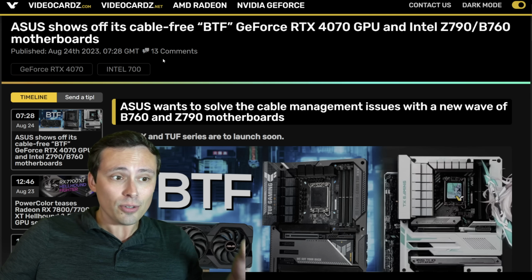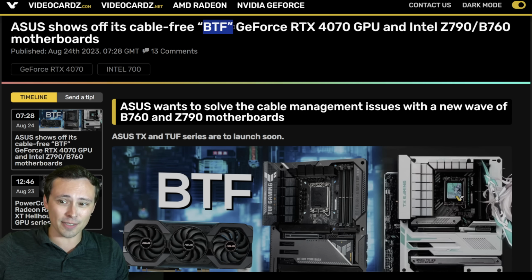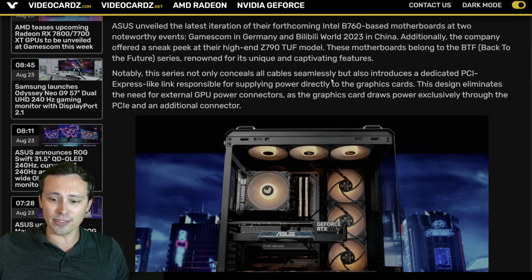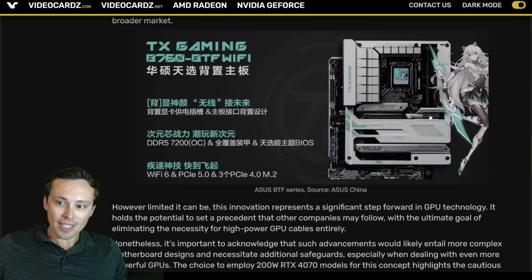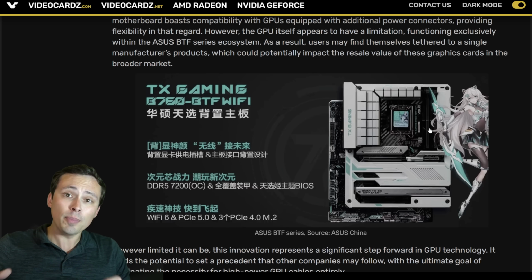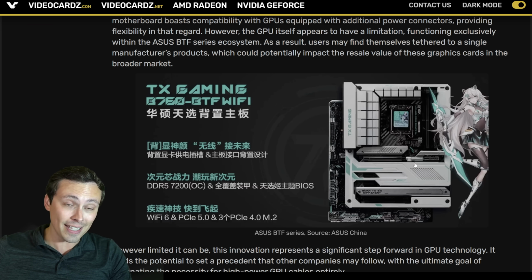Anyway, also in Asus motherboard news, they were showing off certain ones in the BTF lineup, which I think is Back to the Future, but apparently different enough from the movie franchise to not get sued or whatever. What's mostly interesting on these are the ones that will support the extra little power connector. A while back, I'd reported on Asus showing off GPUs that would have no power cables, but that would mean they would grab their power from the motherboard through an extra little slot near the PCIe slot to deliver the power to the GPU. This looks like them moving forward with that.